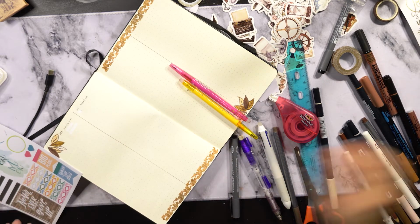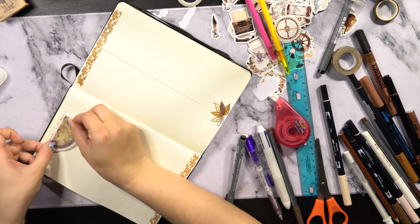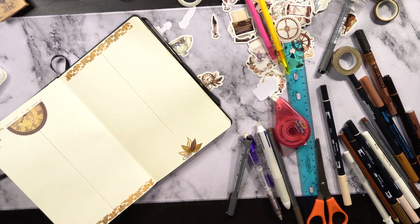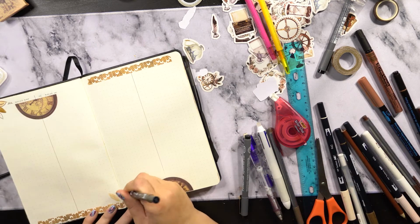Here's another mistake where I didn't write it in properly, and I didn't like the way those looked. So again, stickers and washi tape cover up any sins you have done in your bullet journal. Stickers and washi tapes, guys. Repeat after me. Stickers and washi tapes.